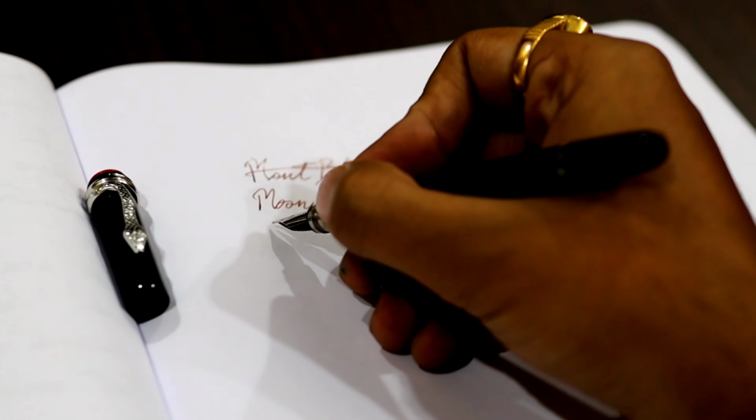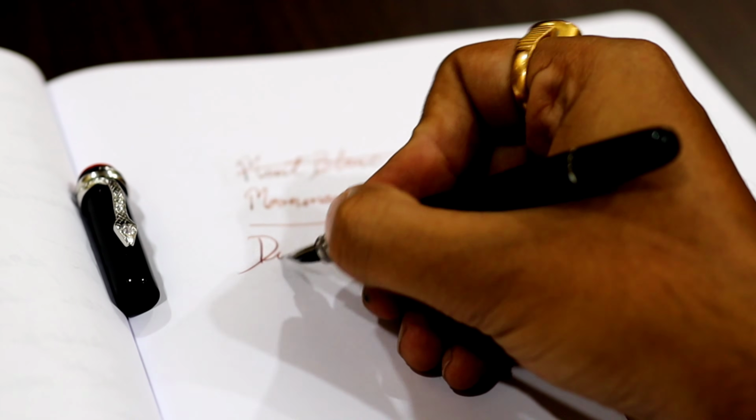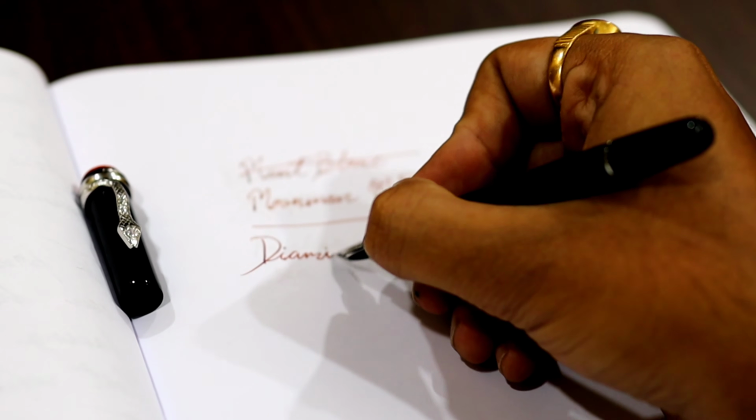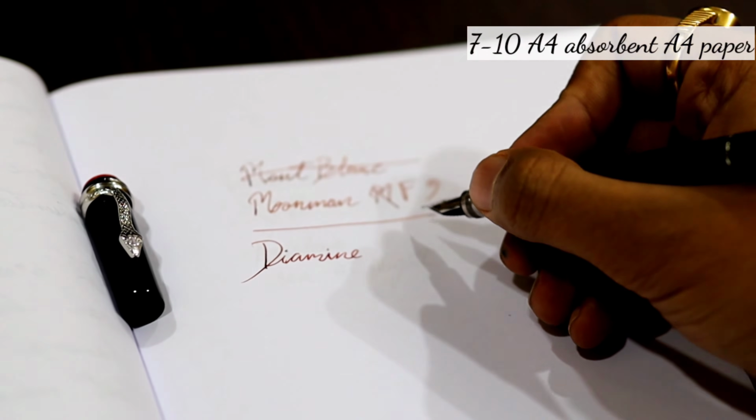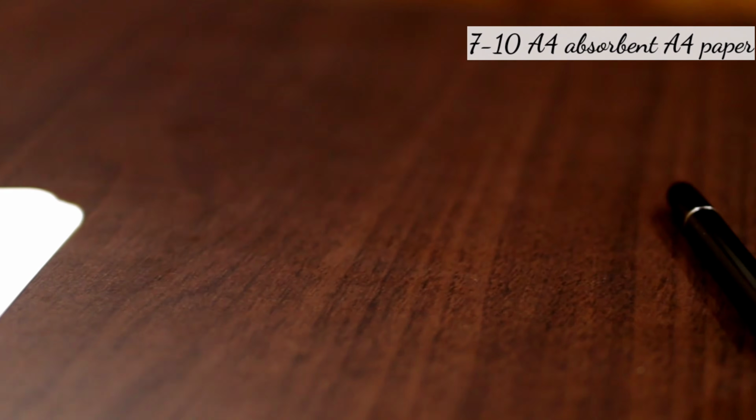As you can see, again, this is too small for my hand. It again does not post, and it has a very little ink capacity. I can get like 7 to 10 A4 pages with this. And it also takes a long time to clean, because it is a piston filler. It takes me around 4 to 5 minutes to clean it.